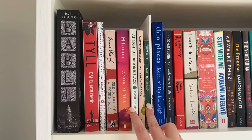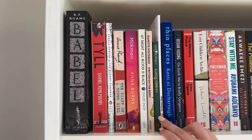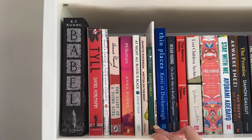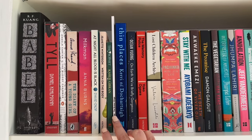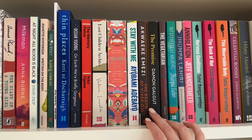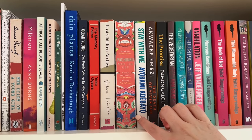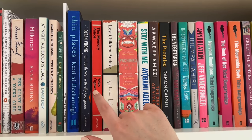Written on the Body, I've read. The Prophet, I haven't read, but I did read The Broken Wings by Khalil Gibran last year as a part of my 2023 TBR, and I wanted to keep those together. And then we kind of start getting into the 2023 TBR list in here, which you guys would have seen. I will leave my 2023 TBR video linked, but I just quickly did not finish this.